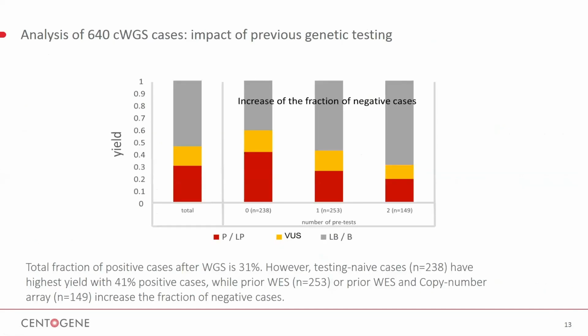Now, if we look into the whole cohort more generally, we've seen that the total fraction of positive cases after whole genome sequencing for all 640 cases was 31%, which could be disappointing, but in fact is not, because when we stratified for the test naive cases, so the 1/3 of the cases where no prior test has been done, we had 41% positive cases, which is in line with the literature and is above the positive fraction of whole exome sequencing. So clearly, there is a 20% diagnostic yield advantage in whole genome sequencing, which of course drops if you have done prior analysis, like you can see on the right side, where those cases that have already been exhaustively studied have only a diagnostic positive fraction of 20%.